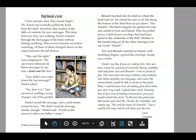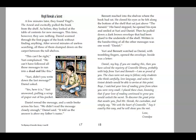As before, they looked at the table of contents for a new message. This time, however, they saw nothing. Daniel scanned the first pages of the book without finding anything. After several minutes of useless searching, all three of them slumped down to the carpet between the tall shelves. "This can't be right," Yuri complained. "We can't have followed all of the messages to run into a dead end like this."